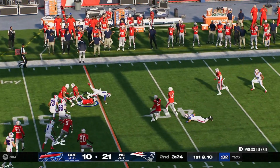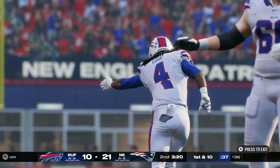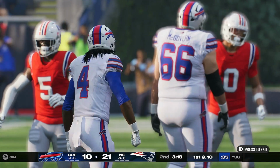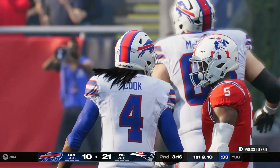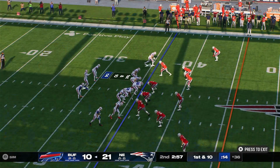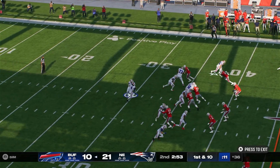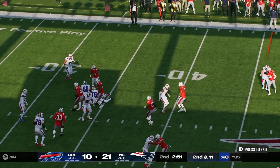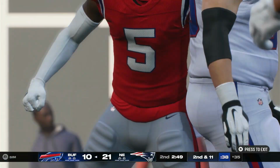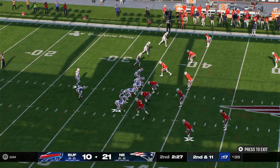It certainly does, because if they can get the win here and pad their lead a bit or at least keep pace, then they can really kick their feet up and say a job well done at this point and not have to worry about ball at all until they're back in their facility, back in their meeting room, getting ready for the next game. They run it again with Cook. And he is going to be stopped cold behind the line of scrimmage. He'll lose a yard there, and it's 2nd and 11.